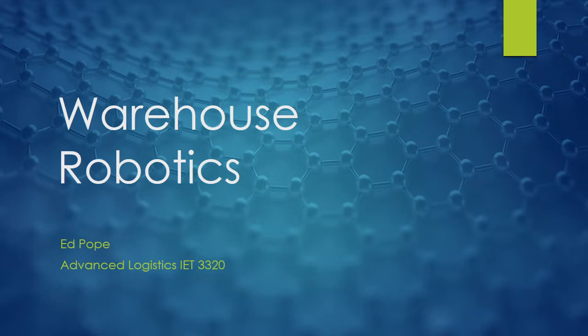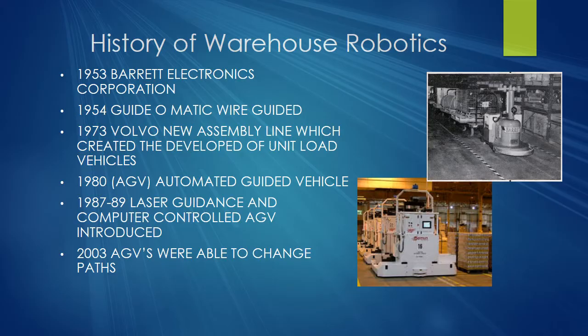I'll talk about warehouse robotics and automatic guided vehicles. The history of warehouse robotics is surprisingly old. In the 1950s, Barrett Electronics Corporation came out with the first guided vehicle. It used overhead wire that the robot would follow. They figured out in 1954 they could bury the wire in the floor and the robot would track the wire, and it basically was just a tugger AGV. They called it a guide-o-matic back then.